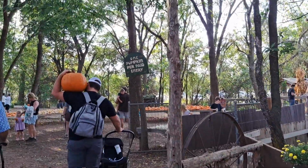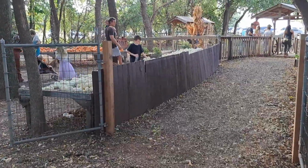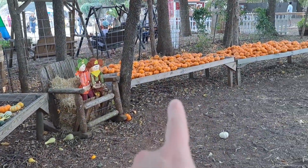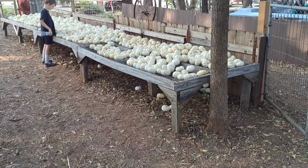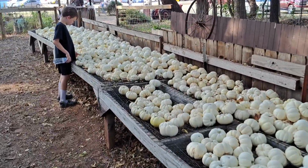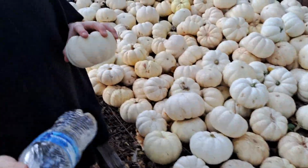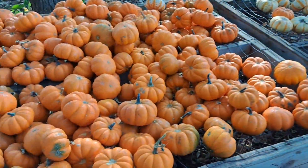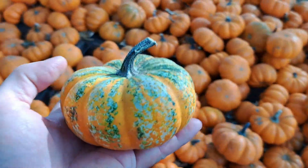You can get one pumpkin per paid entry right here. So they even have different color ones. Some gourds over here. Some little pumpkins here. Different colors, and then they got the white ones right here. Which one are you getting, Wyatt? You gonna get a white one? Ooh, that one looks good. Those are my favorite. But we've already got one of those. So let's maybe... Ooh, this one might work. Yeah, let's get this one.